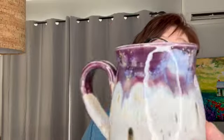I would think this one is Plum Perfect from Pottery Supply House, because Plum Perfect is almost like a dark celadon. It's really pretty purple. And this looks like fairly translucent.